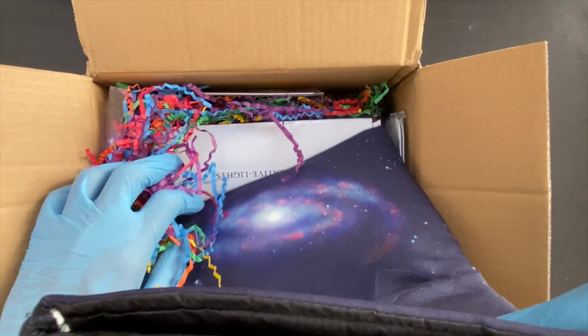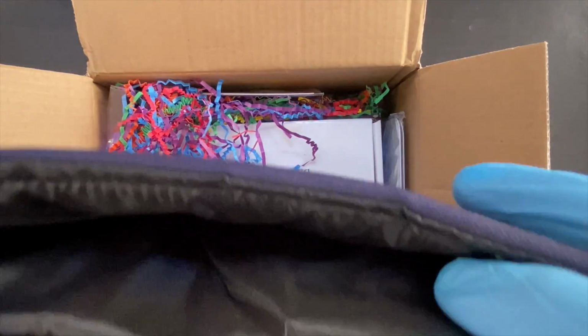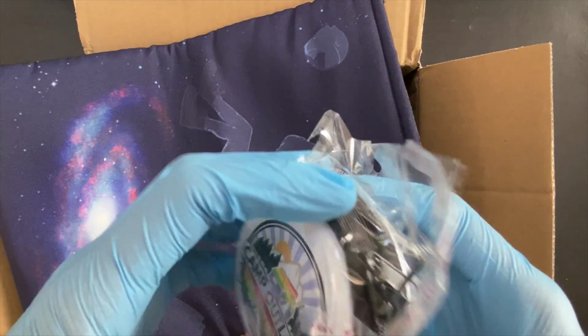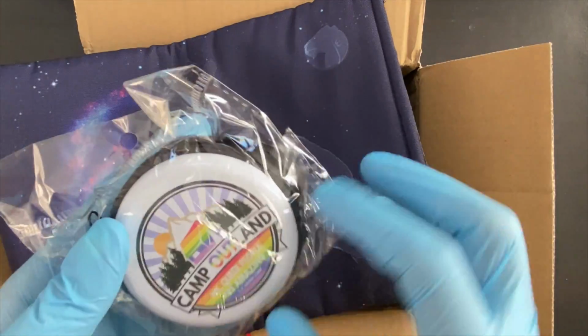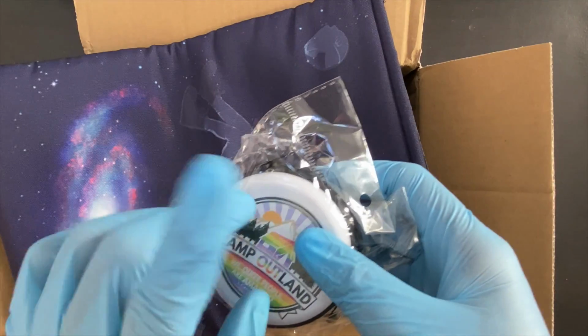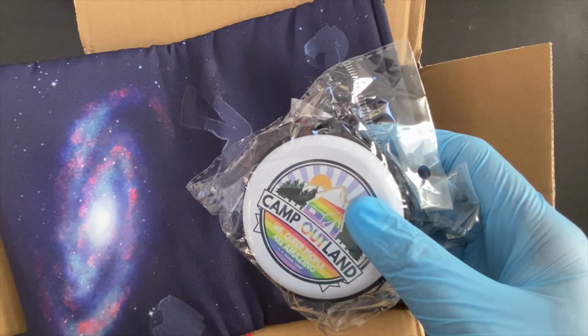Oh, this is the book sleeve. Oh my god, it's the book. Oh my god. I have a book sleeve. Another book sleeve. Ooh, something's inside. What's this? What was this one again? Oh, it's the coin purse. Camp Outland. So cute. Oh, at least I have a Camp by Elsie Rosen item now.